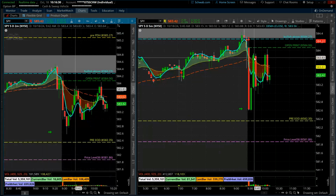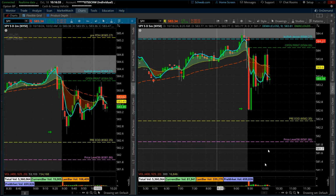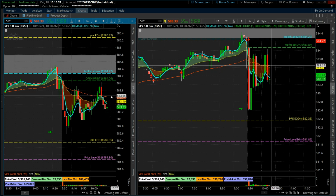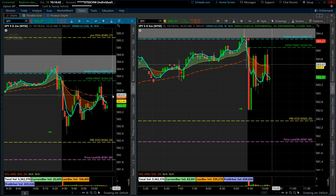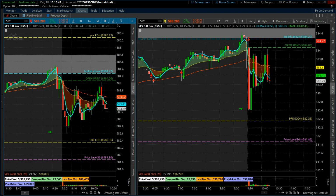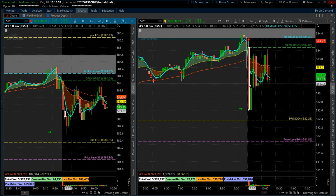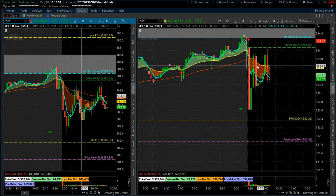All right, we got very strong selling off open print. Price came back down. Watching this 2-minute candle here. Possible short play. My stop will be above the 50 EMA. Let's see here. Five-minute, we're right on it. Okay. 2-2. Stop is going to be 58364.